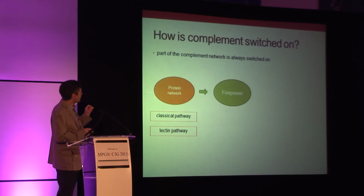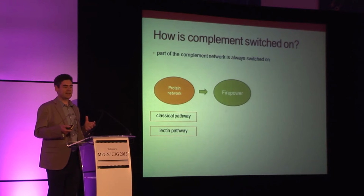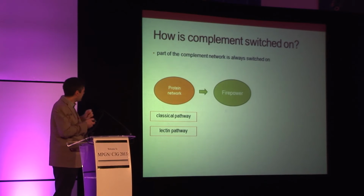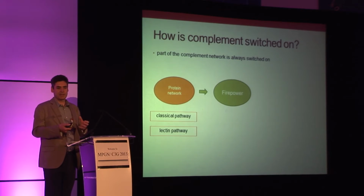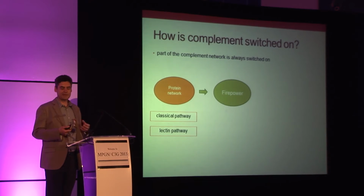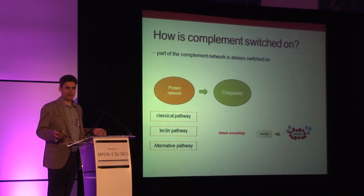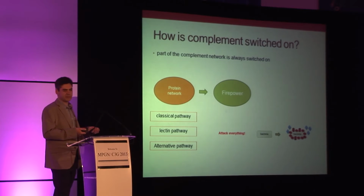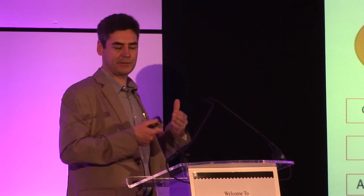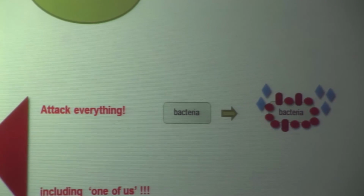Now, there's one part of the complement network which really can cause trouble and is very relevant to the kidney, and that is the part of the complement network that is always switched on. This is a very ancient way of fighting infection. This works on the principle that you attack everything. Indiscriminate activity, and then it's up to the host to defend itself. So you remove the recognition, you turn it on its head.